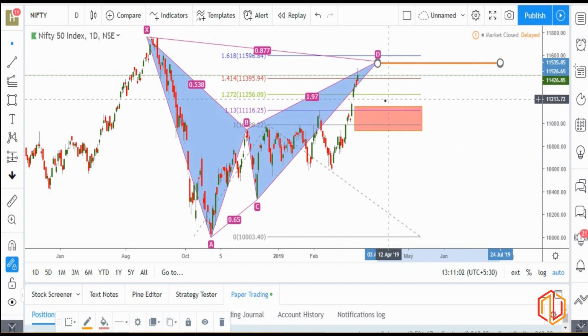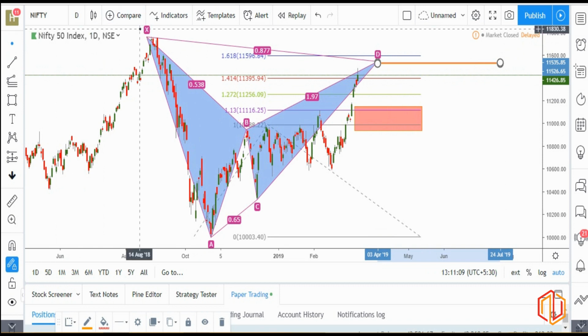Okay, this is what we can expect Nifty to do in the next week. All right, so let's see how the market plays out on Monday, and we'll be in touch after the market closes.